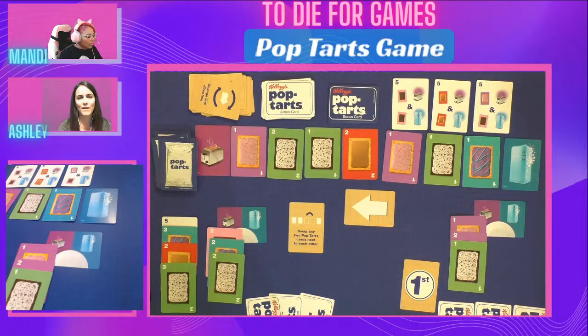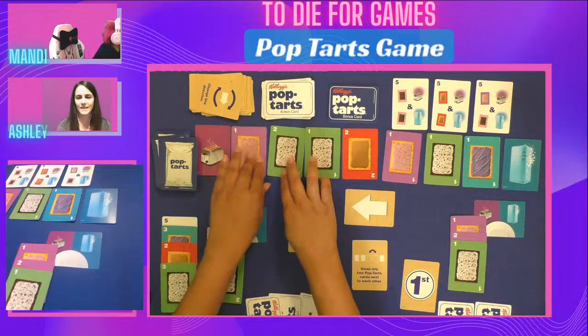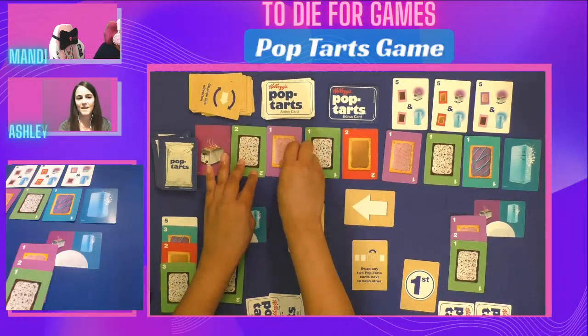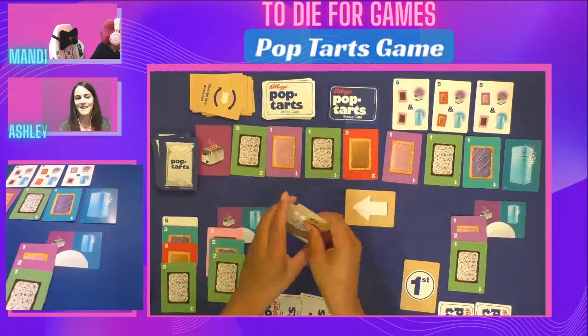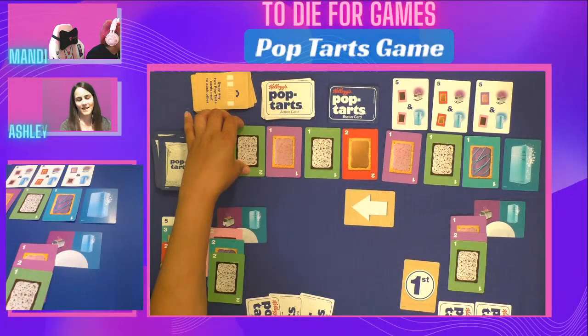Okay, I'll use my third action card, please, to swap the green and the pink. So that is swap any two Pop-Tart cards next to each other. So these two. Yep. God, don't sound so sad about it. Oh, these should have gone from last time. And are you going to eat this one? I will eat that one.